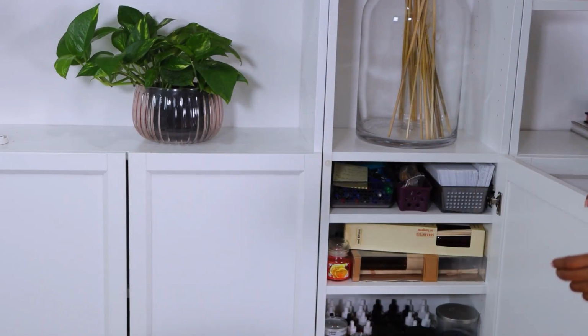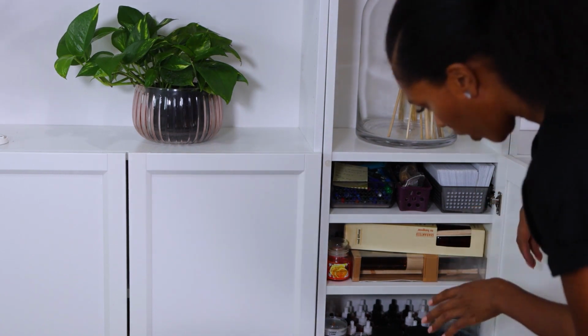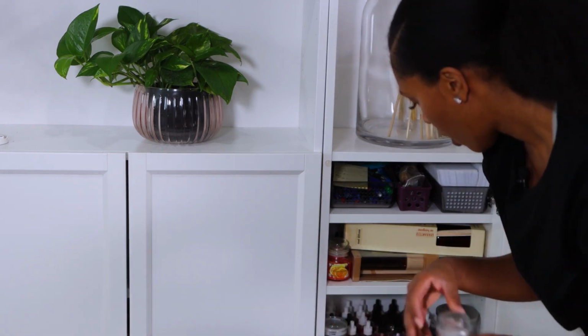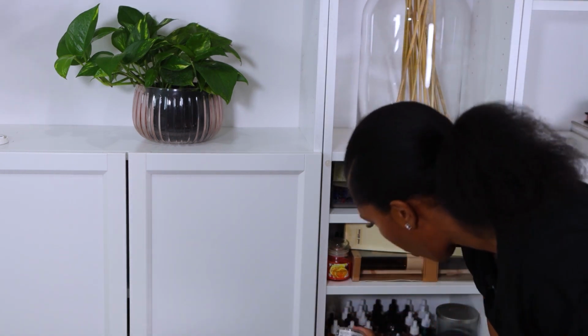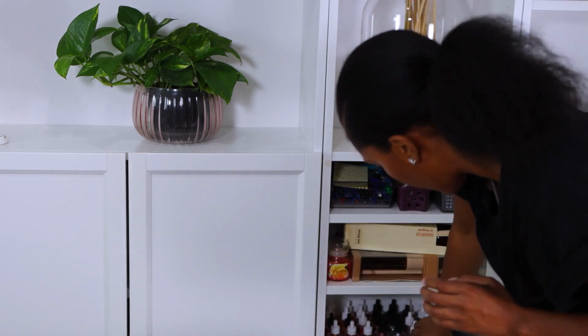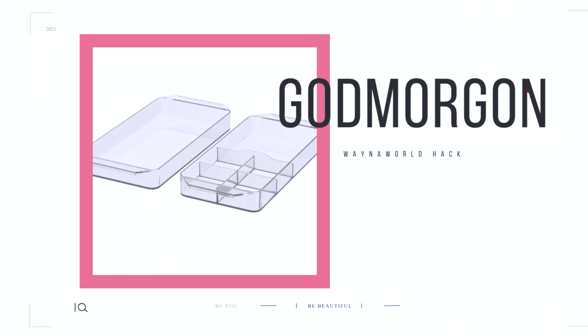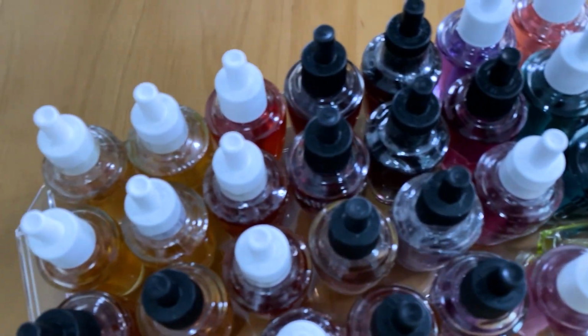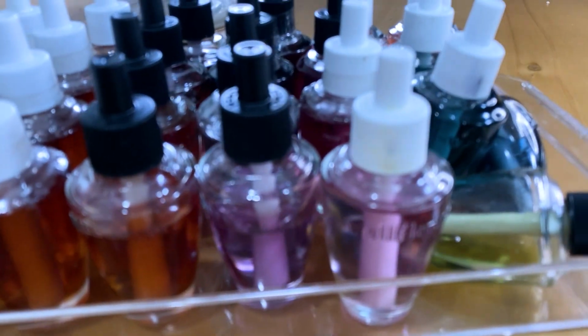Okay, so I want to show you guys where I keep majority of my fragrances. Don't judge me, okay? Don't judge me. But I like to keep a lot of my wallflowers in this really neat and compact IKEA acrylic system. Okay guys, so this is one of my other favorite little IKEA organizational acrylic pieces. And like I said, I like it because if you are trying to store your nail polishes, your wallflowers, anything that you have a bunch of and you just want it to be in a nice tray, this is simple, it's fairly priced, and it works.